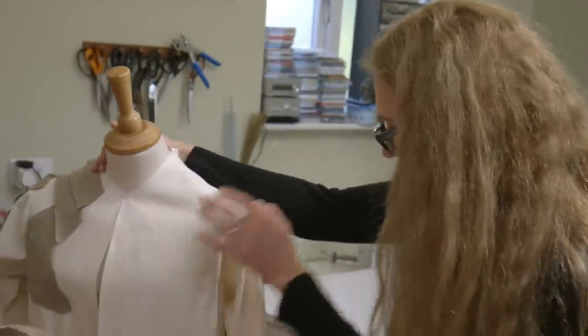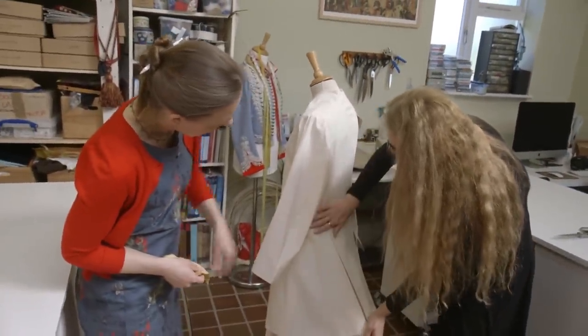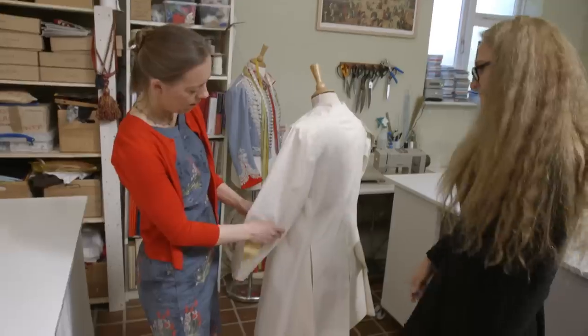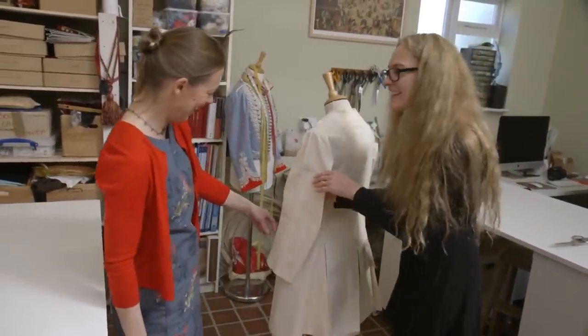If we look at that side of it, you can just see it's got the lovely pleated back. I guess he'd have a button up here. He would, yeah. It's actually quite a beautiful shape. These coats are classic. Yeah, yeah. I'm going to want to keep this coat. Shall I make it to fit you?